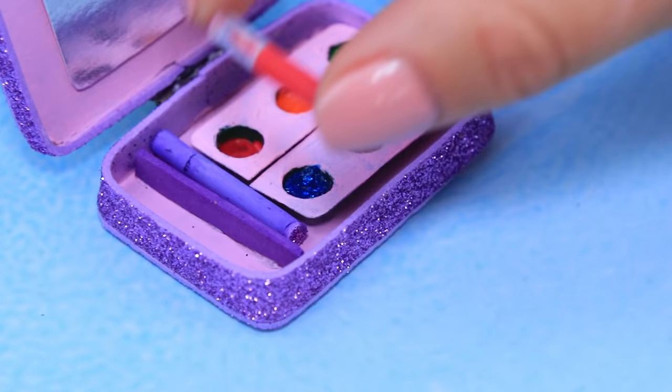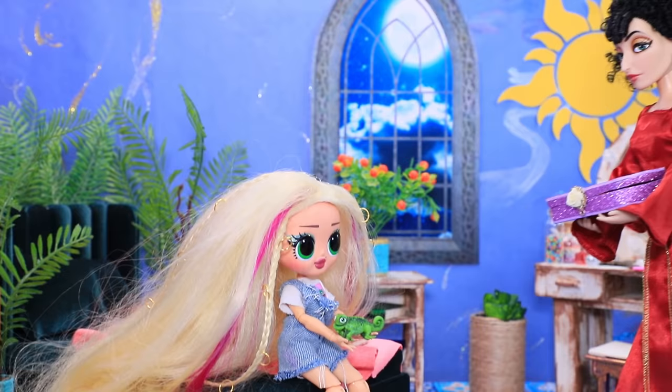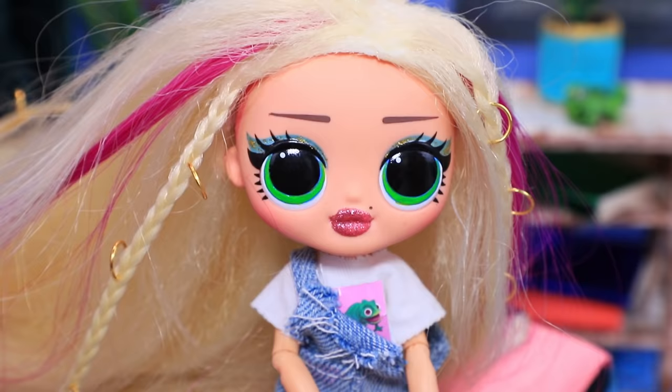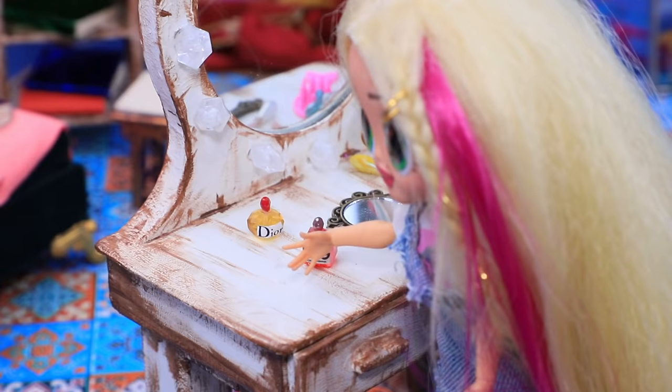A makeup kit is a perfect gift for a teenager. Gothel listened to LaLiLu's advice and decided to do something nice for the princess. Rapunzel, this is yours. Wow, mother, you're so great! A makeup kit, wow! Woo-hoo! Okay, I'll go do my makeup.